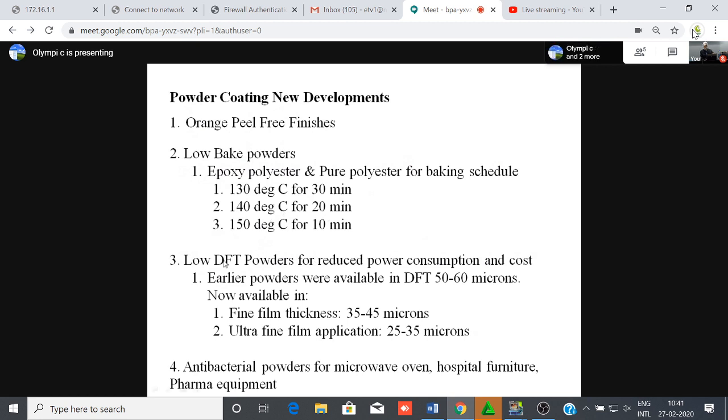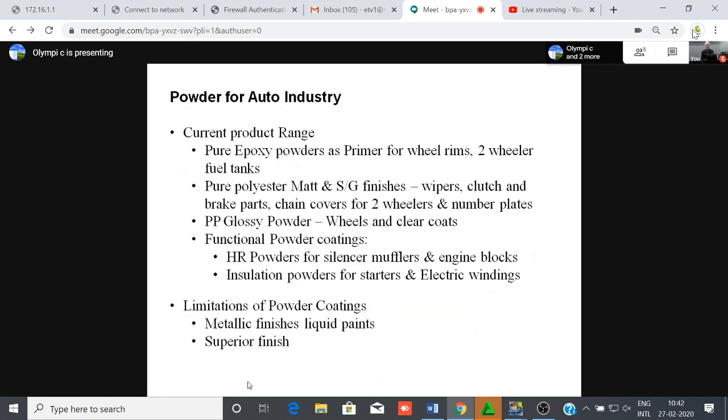Then the conventional powders have the dry film thickness of 50 to 60 microns, which are conventionally being used. Now powders are available where the film thickness is 35 to 45 microns. So less consumption of powder. And then some antibacterial powders for microwave oven, hospital furniture, pharma equipment. These are some special powders which are now available. These are some of the improvements.